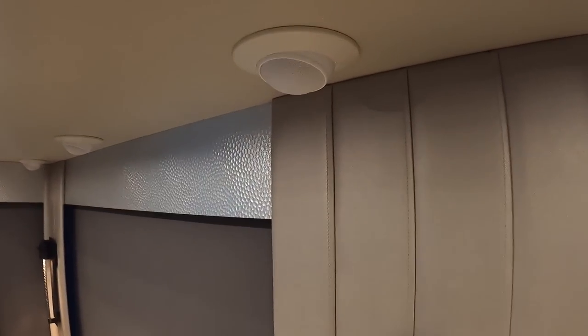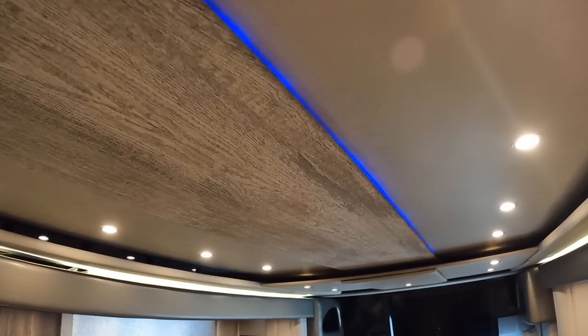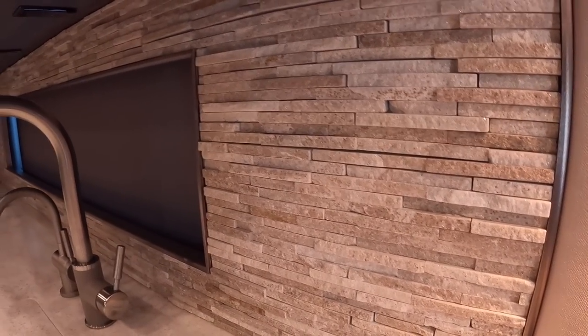This is gonna have the Anthony Gallo speakers around the coach. I love the blue lights around the ceiling. And I'll leave a link to the video I did with Jojo, one of the lead technicians here at the Motorcoach store, where we demonstrated all of the different RGB lights in the showroom. Beautiful countertops, and I really like the style of this backsplash.